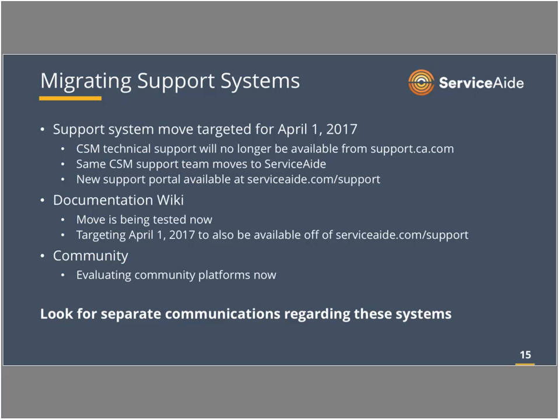In April, we will be moving to a new support system. We'll be migrating out of the CA support systems onto CSM, this product. So you'll be using CSM to open up tickets. The target date is to have that live April 1st, and you can access it from our website at ServiceAide.com/support. There's a temporary page up there now. You're more than welcome to take a look, but the real rollout will happen in April.